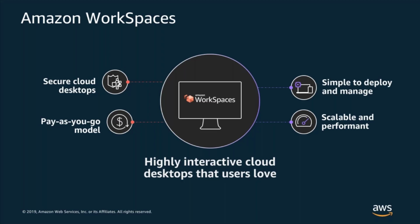So with that, there are 4 pillars to Amazon WorkSpaces that I like to highlight. One are the secured cloud desktops. The model itself is inherently secure. Data and applications in the WorkSpaces environment reside within the AWS cloud, and therefore remain independent of the hardware device the user may be using to access those WorkSpaces. The second part of it is the pay-as-you-go model. That scale up, scale out, scale where you need it, but only pay for what you use certainly applies to Amazon WorkSpaces. You will only be charged for those instances or WorkSpaces that you are using at any given time.